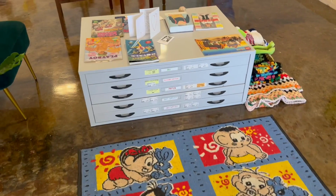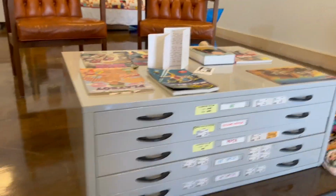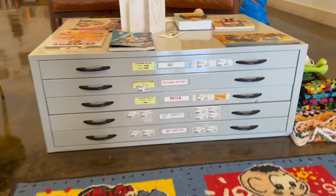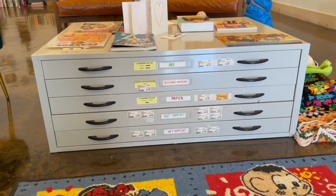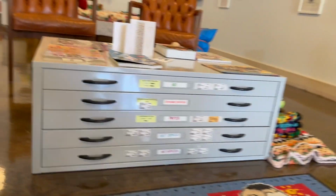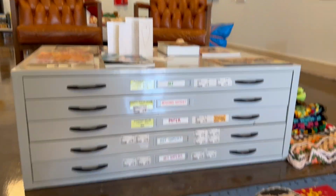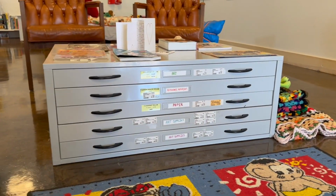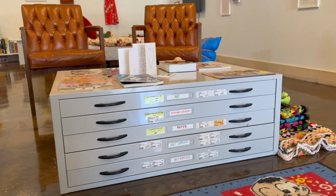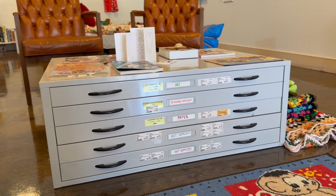So one of my favorite tools that I have in my studio is this amazing flat file. Unfortunately, how I got this flat file came under pretty sad circumstances. I was a retail assistant manager at this store called Artisan Craftsman. If you have an Artisan Craftsman in your town, I highly recommend going because it is the best art supply store.